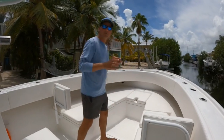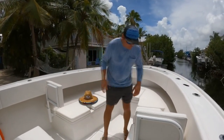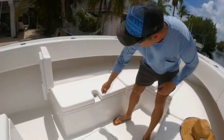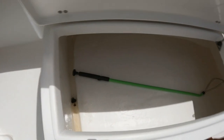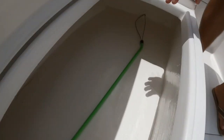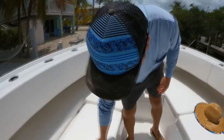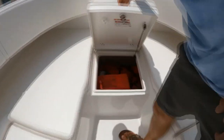The big hatches are also full of storage and fish boxes. For example, right here, these are insulated fish boxes, or you could use them as storage. It is fairly large, so ice will last a very long time as well. This right here is just a dry hatch where we put the life vests and a little table right there.